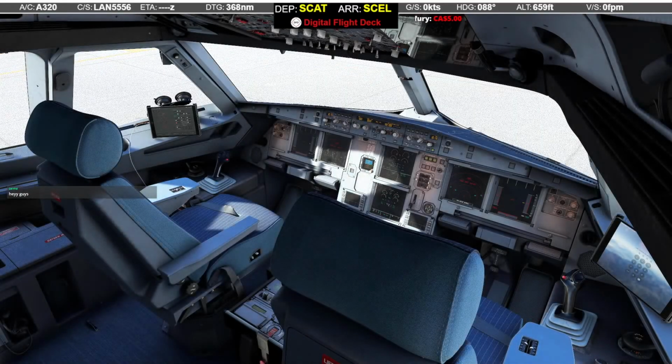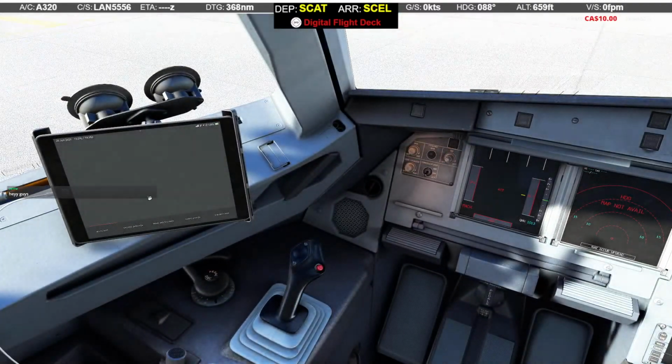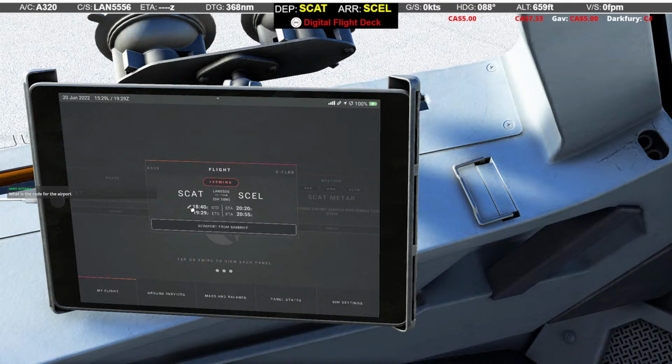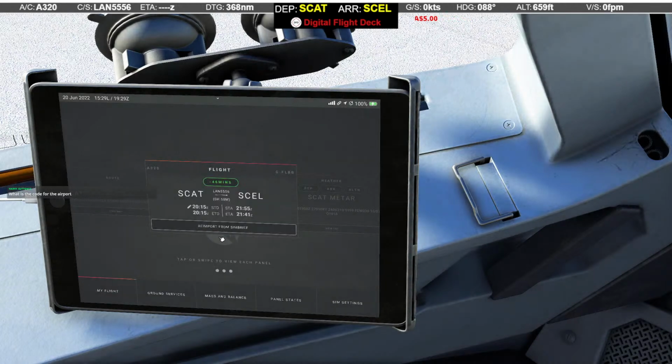Alright, here's the aircraft. Come down here, and we get everything going. So let's get the flight plan in here first. Do a quick check of the weather. I don't think it's changed. First thing we're going to do is change our departure time to 2015. Hopefully that'll prevent them from sending me those nasty messages. So we got 46 minutes to get ourselves up and going.